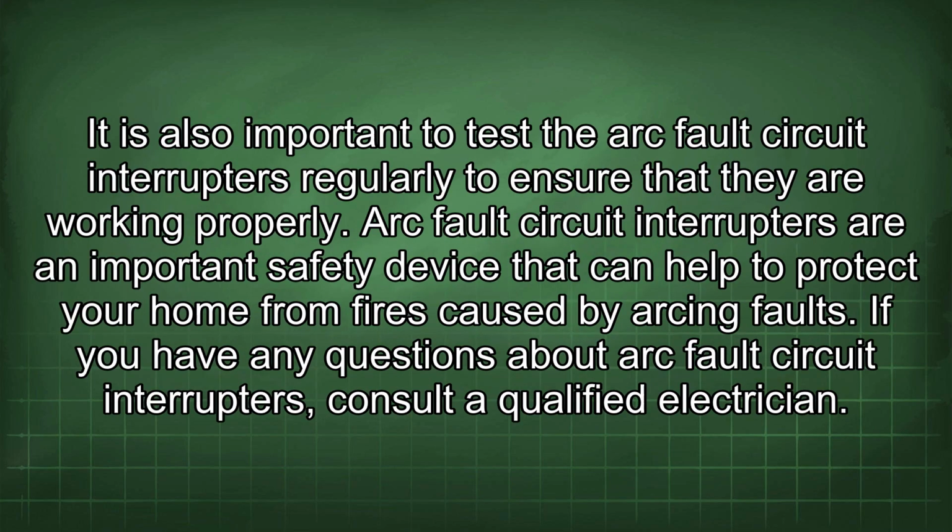It is also important to test the arc fault circuit interrupters regularly to ensure that they are working properly. Arc fault circuit interrupters are an important safety device that can help to protect your home from fires caused by arcing faults. If you have any questions about arc fault circuit interrupters, consult a qualified electrician.